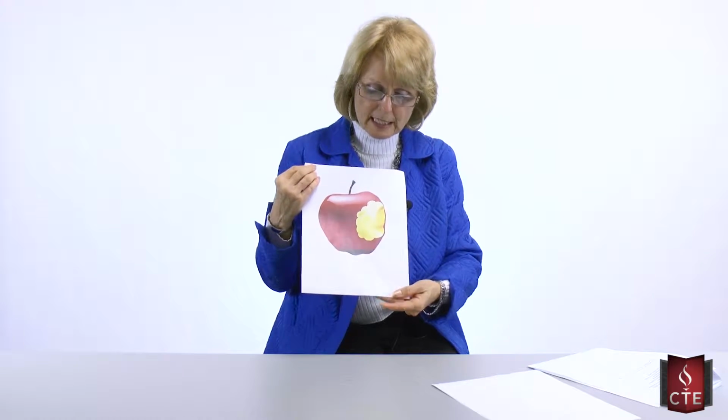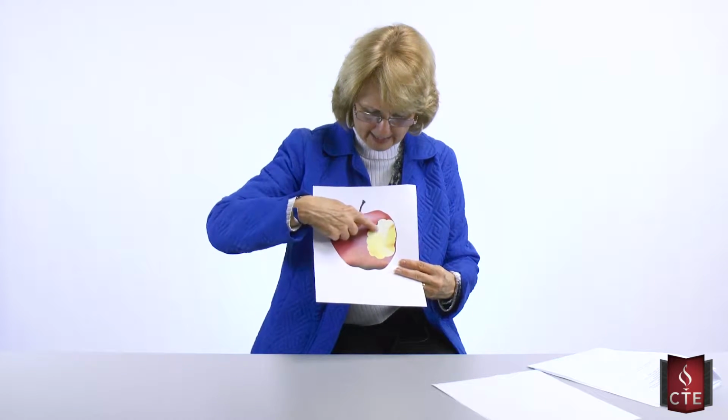And obviously, someone has taken a bite out of it. It's not that somebody dropped it. How do you know they didn't cut part of the apple out? Well, I can observe that there are teeth marks. It looks like a bite has been taken out of it. So that's a good example of an inference.